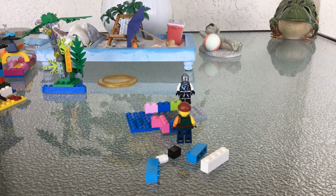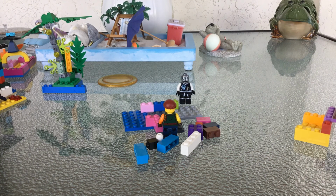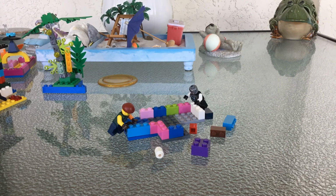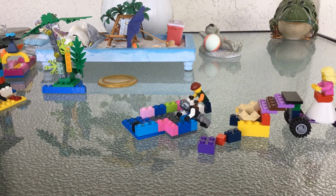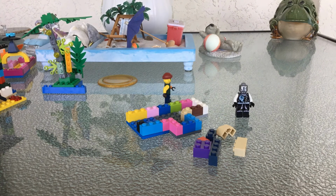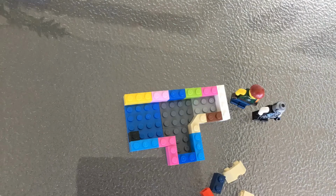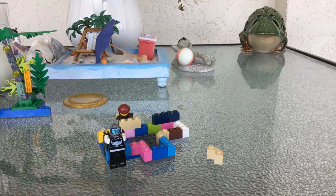Okay, so this is going to be the first floor, and of course I need more. Thanks. Okay, so here is the first part, and again we need more. Here is the first part. Done. This is what it looks like from above. It's time to build the second part.